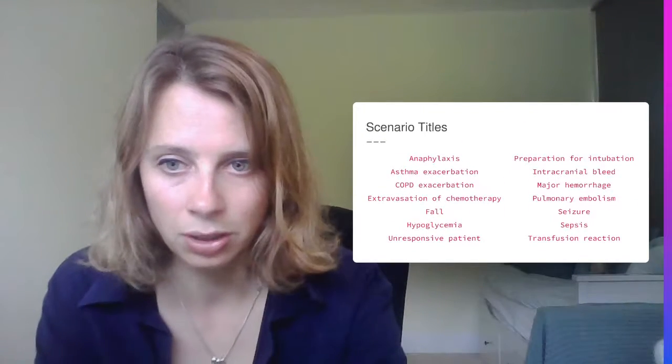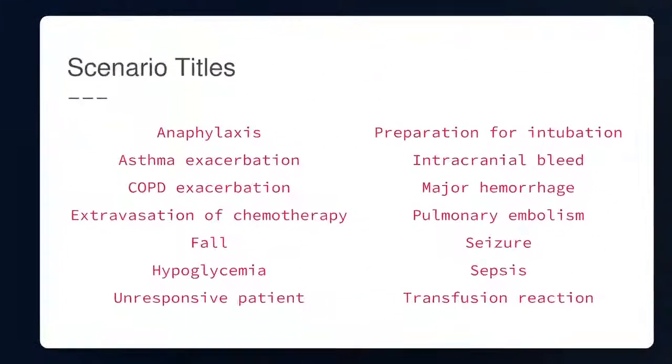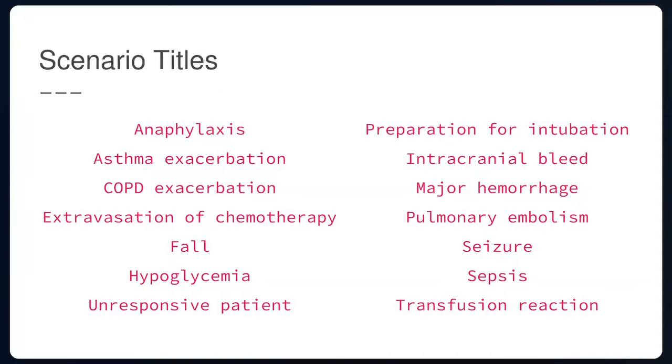So those kind of scenarios were excluded, but we had quite a wide range of scenarios that we were able to include. And as you can see, those were mostly relatively acute clinical scenarios, and we used a very structured script which had stages that we would work through and we would move to the next stage depending on the participants' actions. So we used the exact same scripts in both arms to try and standardize it as much as possible.